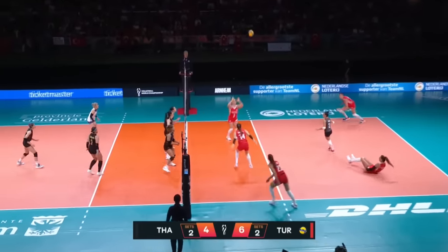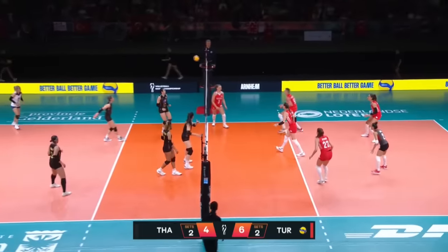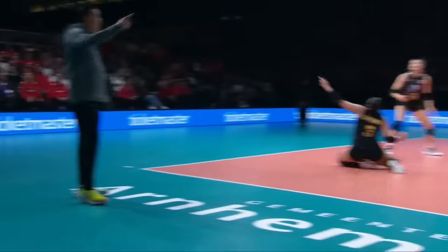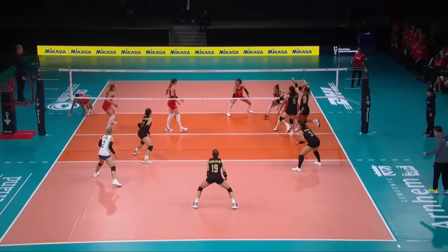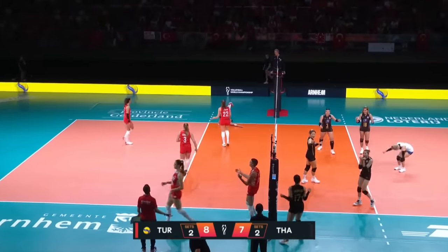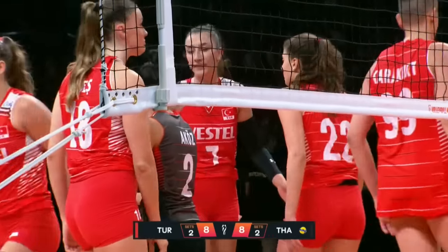Back set from Hornpun, and then the dig. Oh, the one-arm dig from Hornpun. Free ball sent over. But it takes Katakut out of the play, and then the block is there for Thailand. Resume her setting duties from the back row. Sasaspiran, and it's a point Thailand, and she does a little dance. She's danced her way into a tie for her team.